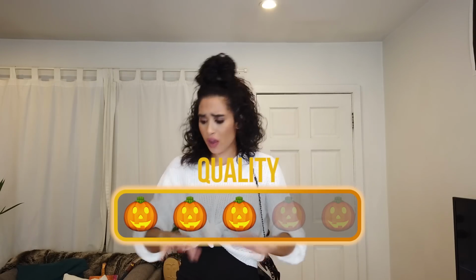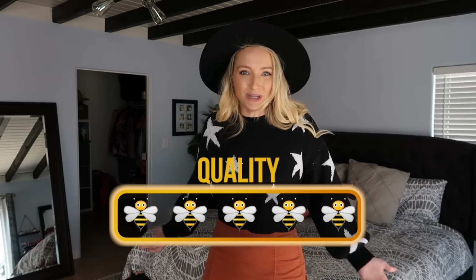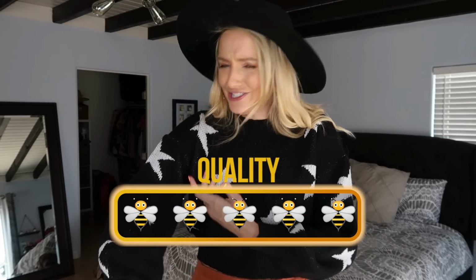So for quality, I give it right in the middle at a 3. It's not awful, and there's nothing loose about it right now, but just because of how soft it is and how thin it is, I do think it's gonna get fuzzy. I feel like a lot of knit sweaters can feel very cheap and very suffocating. This doesn't feel like that. So for quality, I'm gonna give it 5 basic Bs. Good job, little sweater, you're a star.